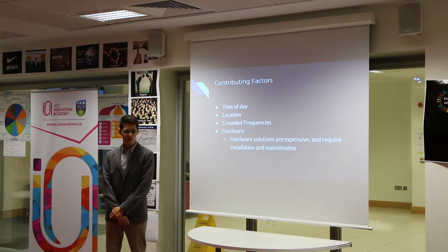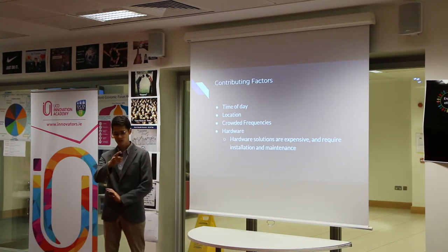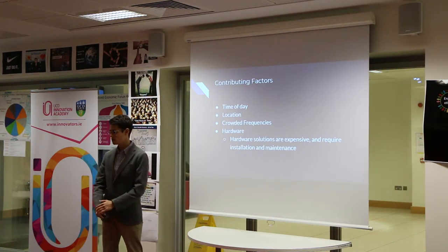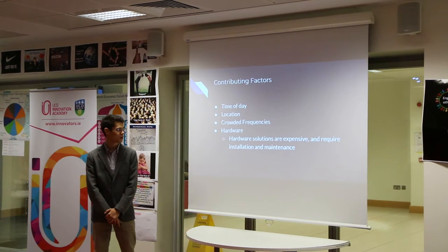So the contributing factors to this problem include the time of day. For example, during lunchtime, everybody goes to Pi to get lunch, and when they do, they all go on their phones. When everyone's connecting at the same time on their phones, the connection gets really slow because everyone's trying to connect at the same time.